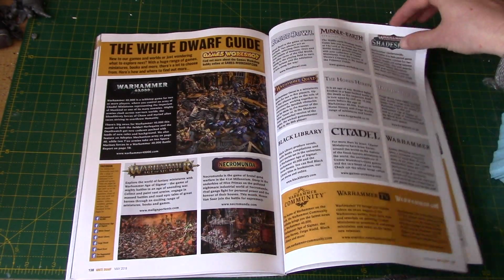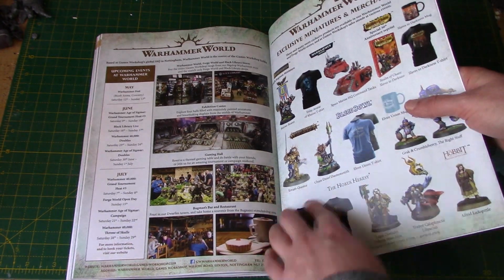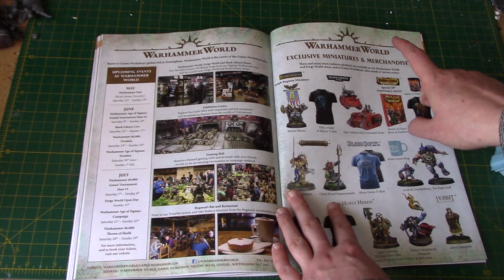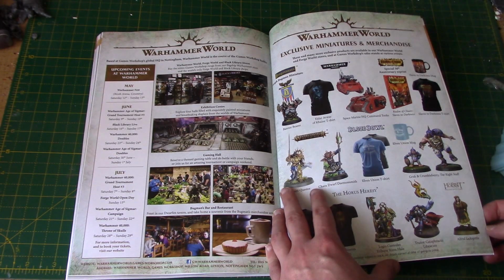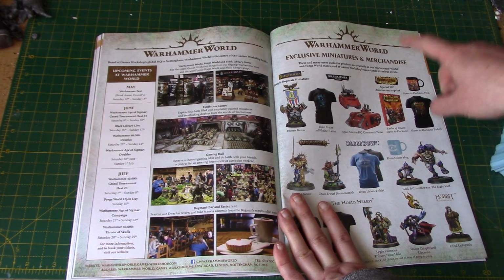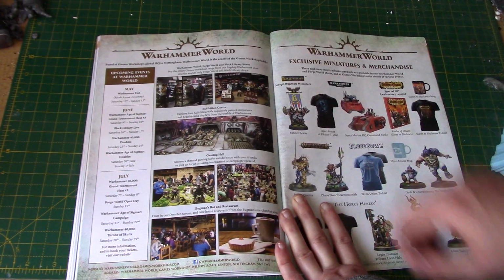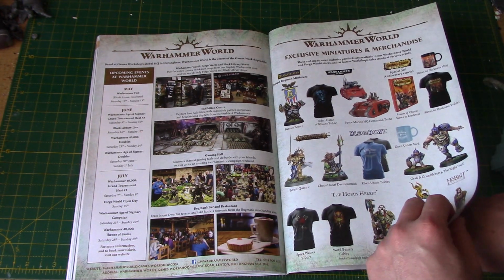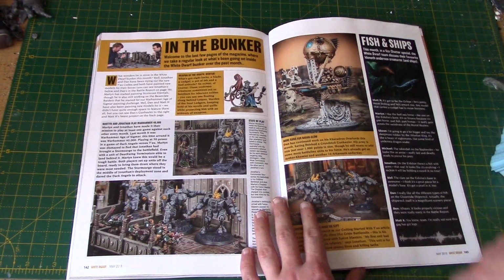And just the usual stuff at the end with Warhammer World. And I didn't realise there's a 30th anniversary reprint of Realm of Chaos. If you ever go to Warhammer World and you see it, just buy it. Don't even hesitate. The book is amazing. I actually have the original, and when I go to Warhammer World in a couple of months, I'm going to see if I can get it. And I'll probably be tempted to pick up loads of other stuff, but who knows.